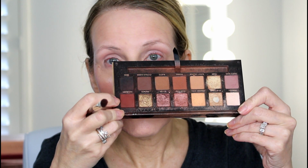Then with my eyes, again, medium shadow, you want to blend that, girl. You want to blend, blend, blend. You don't want to see that line there. And somebody's standing next to you, you don't want to see an outline of that shadow. Even if you're in a hurry going somewhere, it's better maybe not to wear any eyeshadow than to look crazy when you're going out. So you want to blend it really well.